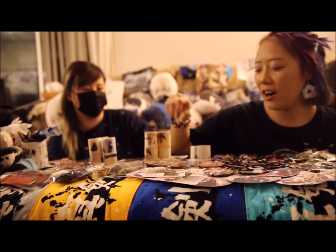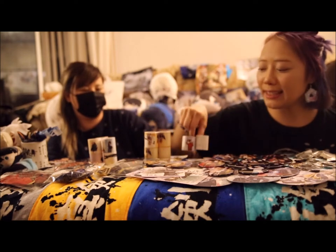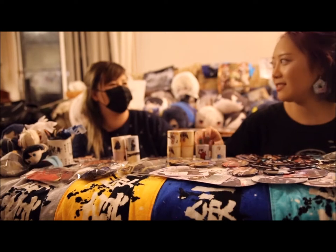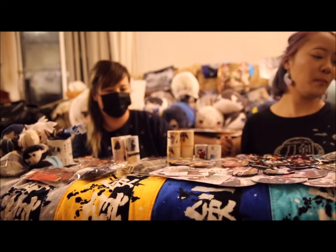I have single Muramasa, and I have Akane-san, because thanks Chris, she gave me one, because I was crying because I really wanted one. These are our boys. I got Haruki too. Yeah. I have Haruki too.